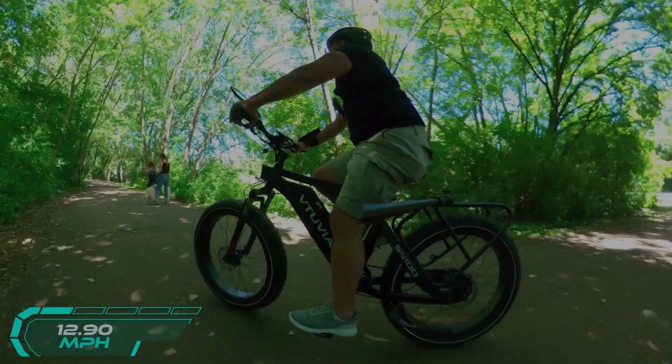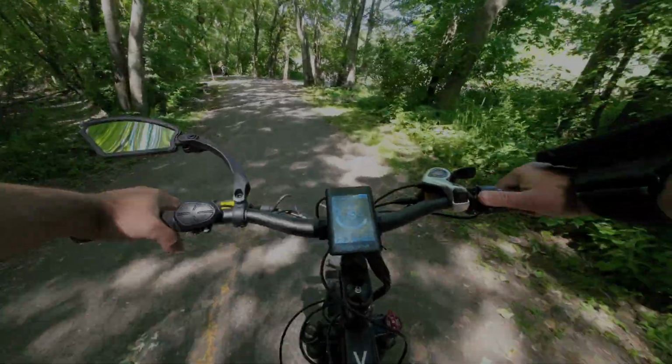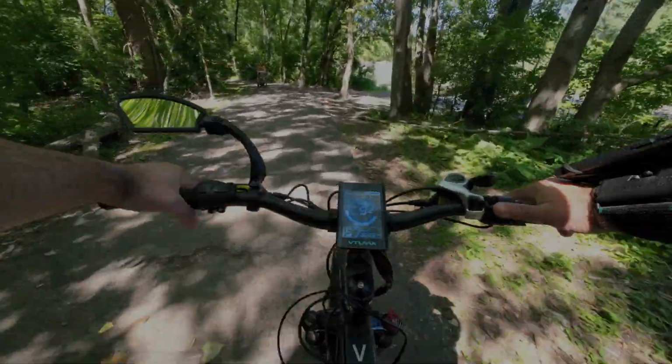On your left. A lot of families out today.